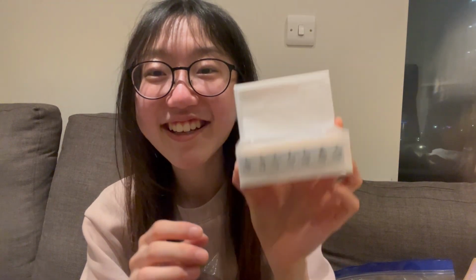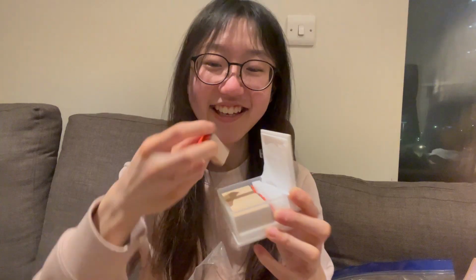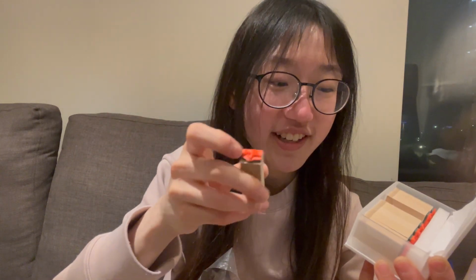Okay, this next one is crazy. So it's this box, as you can see. And these are little stamps of the birds. That is so cute. I'll just take one out. Look at this. And they're all different. They even have the names of the birds in Japanese.